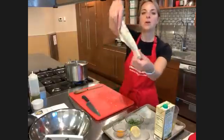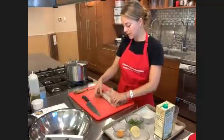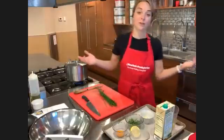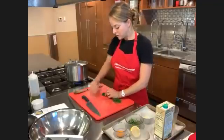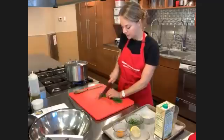So you can see how I wrapped these in a little damp paper towel. So now I can unwrap them and they look very, very fresh. These are from the garden, so they are very, very fresh. But if you're bringing them from the store, then it's a good way to kind of preserve them. So I'm going to go ahead and chop this and check in with our audience.